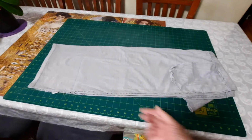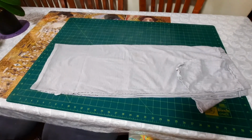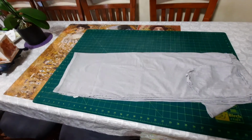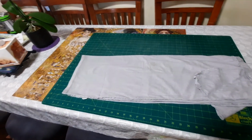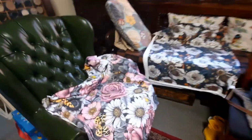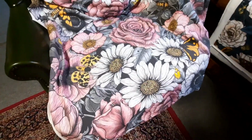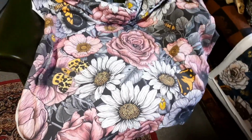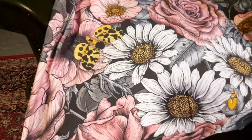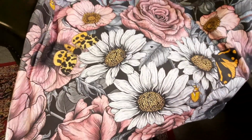So it's just the length. And I can get a skirt out of 1 meter of 45 centimeter wide fabric. And I really like Spoonflower fabric. And this is the fabric that I've got. And I've had this fabric a fair while from my favourite designer at Spoonflower, and I just love the colours in it, and it has beautiful detail. I'll put the designer's name on the screen when I edit.